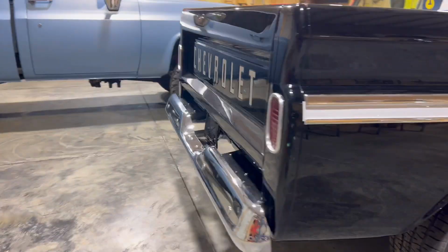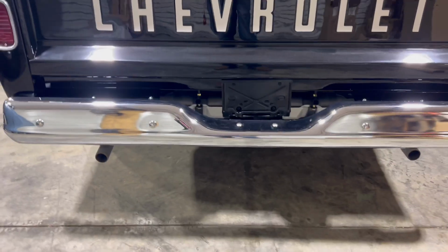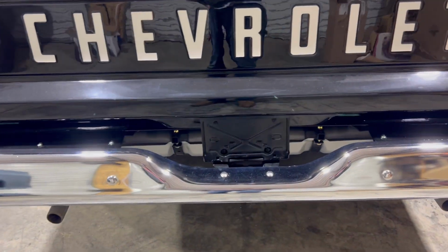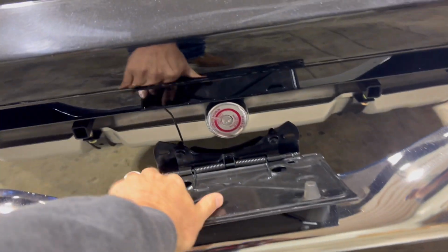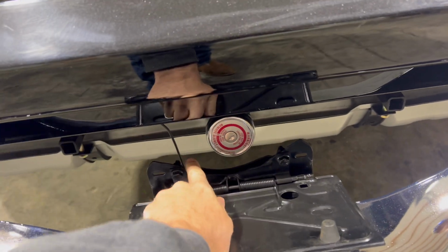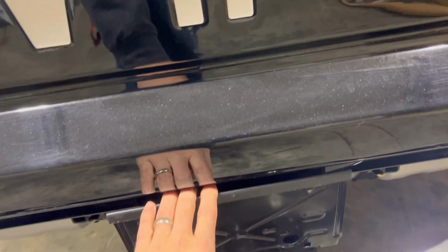That's buttoned up. Did get the bumper done. Had to do a little bit of fabricating. Like I said, this thing's got a 69 Camaro tank in it with the flip down. This was straight across. I had to clearance this, cut this down, make it where you could get the cap out a lot easier. It was pretty difficult before.